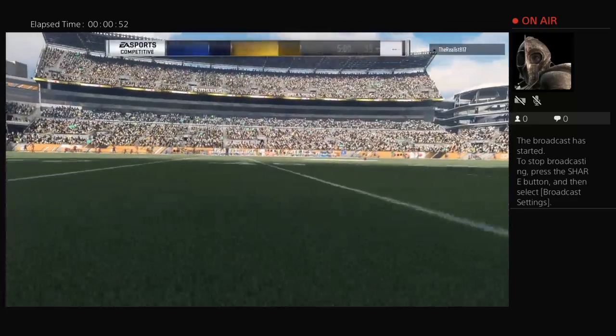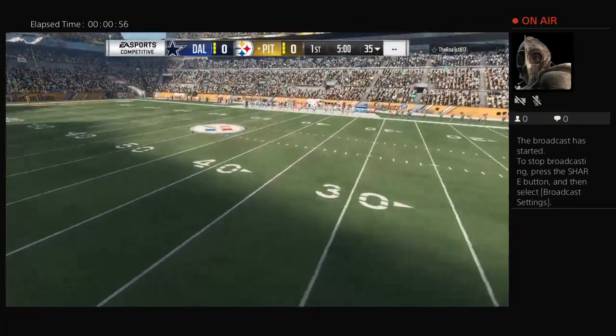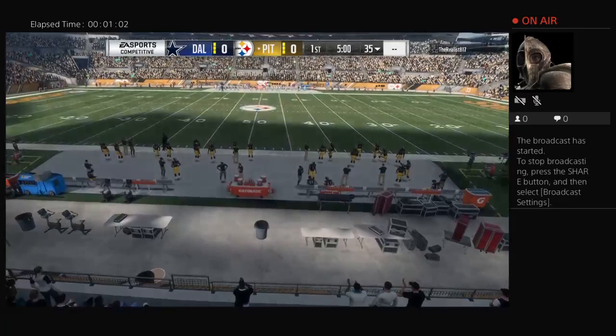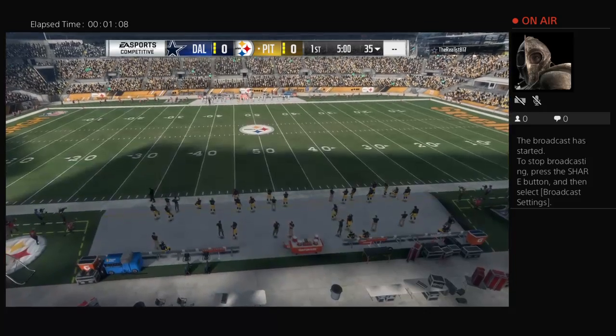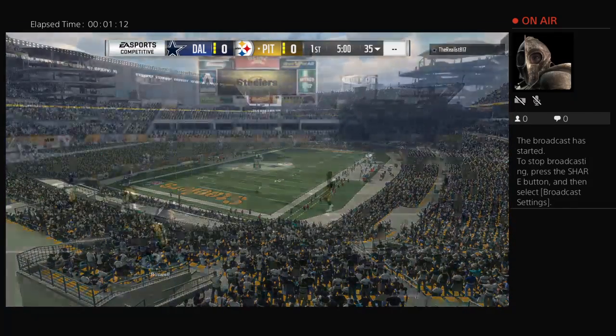All right, Larry, EA Sports coverage of the NFL brings us to the steel capital of the world, Pittsburgh, PA, and Heinz Field. This was the scene just a few moments ago as the Pittsburgh faithful were fired up by the hometown Steelers taking the field. They're all set as they'll match up with the Dallas Cowboys.